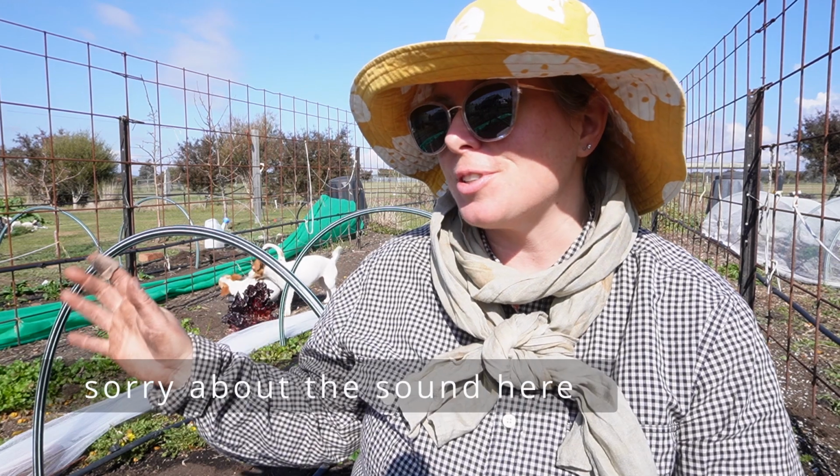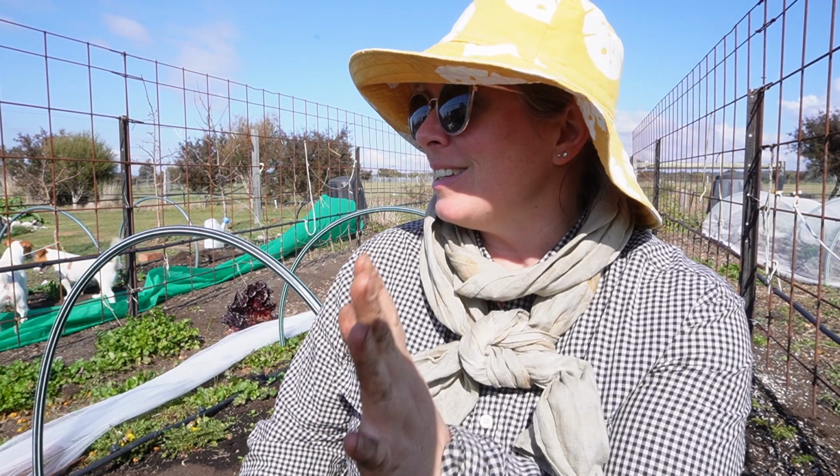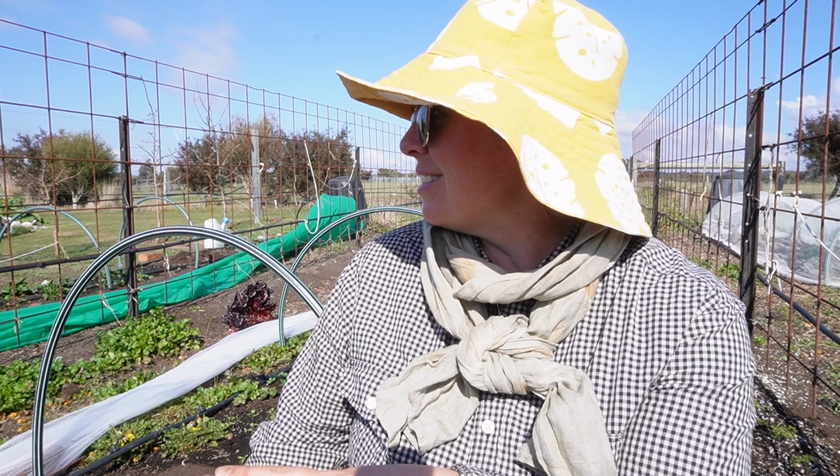I've taken all the netting off and the frost cloth off, but I'm going to pop it back over now. I'm just a bit concerned that the dogs are gonna destroy what I've done this morning. Anyhow, I'm really happy with what I've achieved here this morning.